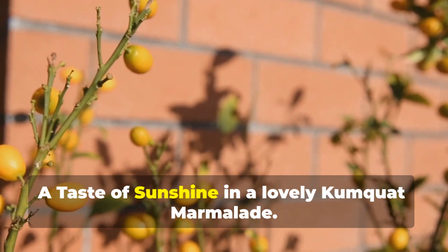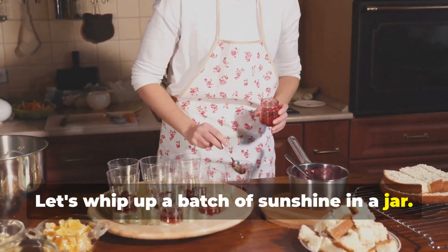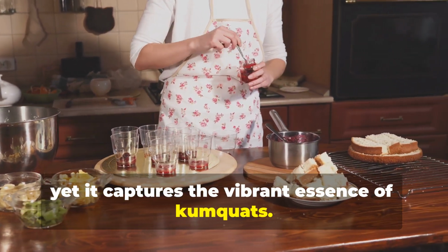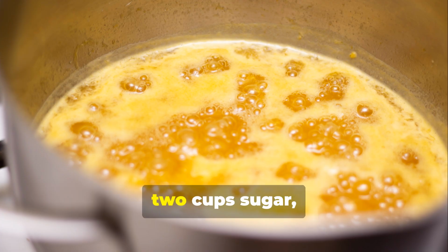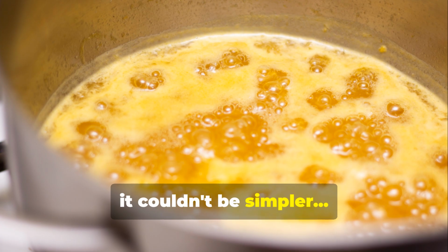A taste of sunshine in a lovely kumquat marmalade. Let's whip up a batch of sunshine in a jar. This recipe is simple, yet it captures the vibrant essence of kumquats. Let's start with 1 pound of kumquats, 2 cups sugar, and 1 cup of water. For the directions, it couldn't be simpler.